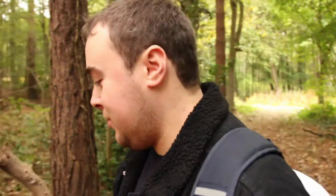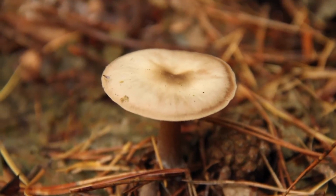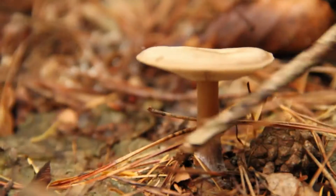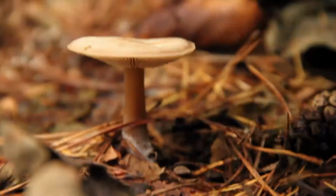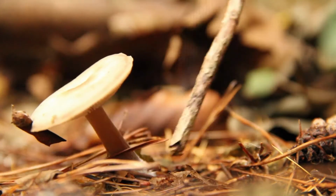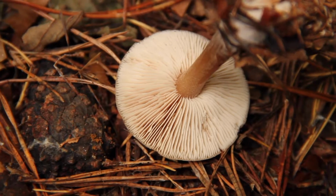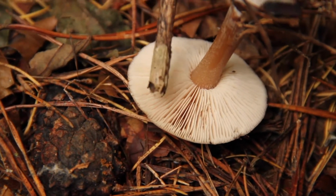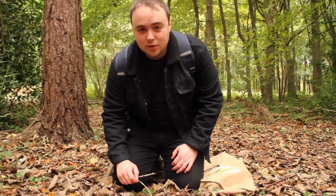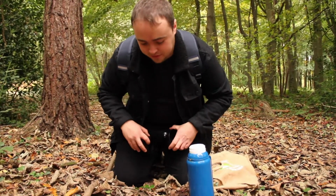Very exciting moment now. We found our first little mushroom here. Now, I don't know about you, but I have not got the faintest clue what this is. So, we're going to check. What have we got here? I don't know what this is. Its gills are... look at that. It just looks like all the others now, doesn't it? This is a right head scratcher, this mushroom is.